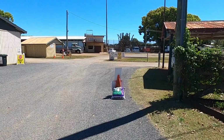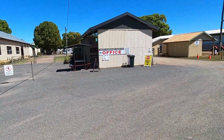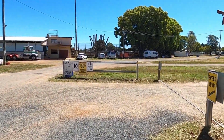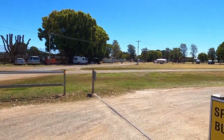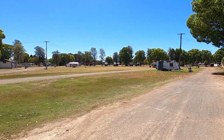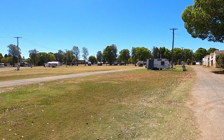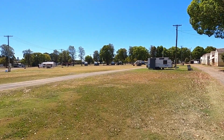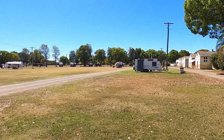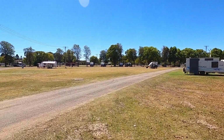As you go around the showgrounds, there's areas over to our left where you can camp. But the majority of the area is over here to our right. We're camped over under the trees, power and water. Grassy sites. Good time of year. Not much wind. Cool nights, warm days.